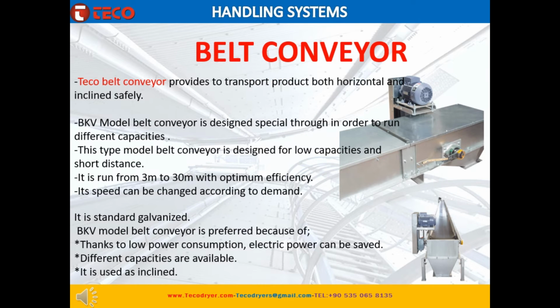The Teco belt conveyor transports product both horizontally and inclined, safely. The PKV model belt conveyor is specially designed in order to run different capacities. This model belt conveyor is good for low capacities and short distances. Its speeds can be changed according to demand. The BKV model belt conveyor is preferred thanks to low power consumption, so electrical power can be saved, and different capacities are available.